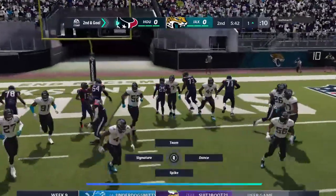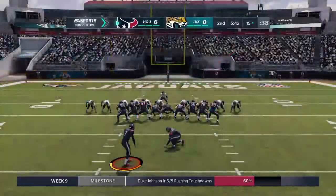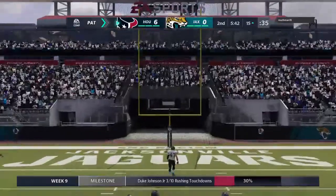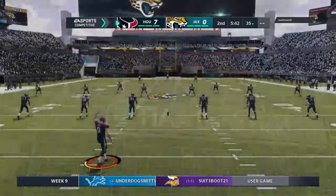They'll run it with Johnson. And he's in for the score. Touchdown, Texans. Duke Johnson, his 4th touchdown on the year, as his guys are first onto the scoreboard here this afternoon. And the Texans take a 7-0 lead. The score, Texans 7, Jaguars 0.